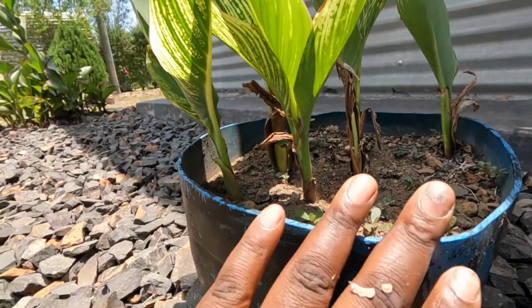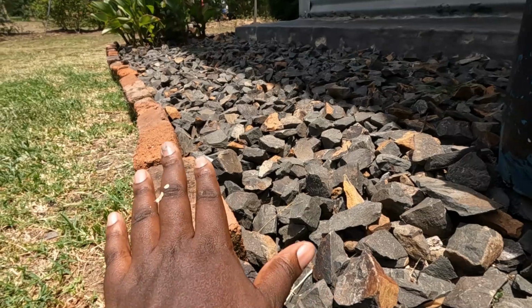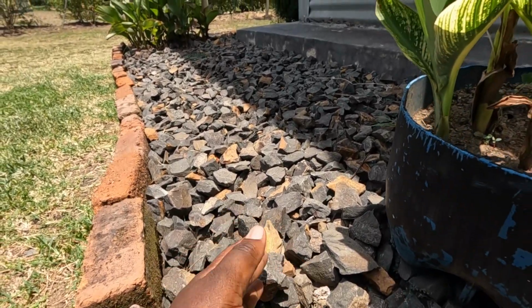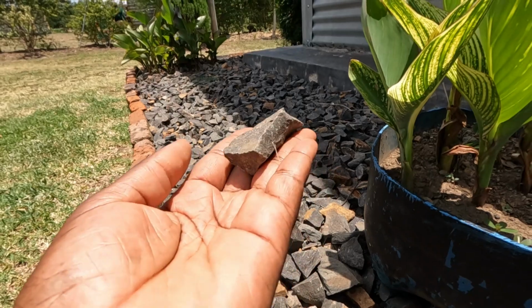Some of the flowers have been planted in makeshift containers, like this one here. You notice this is a 20-liter oil can that has been cut into two. And then, of course, this is ballast, 3/4, that has been put all around the house to basically avoid crawling animals.